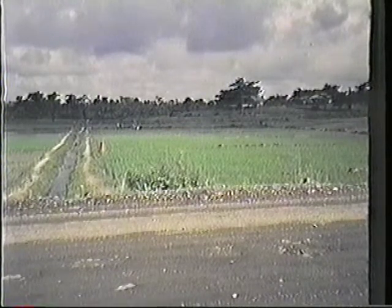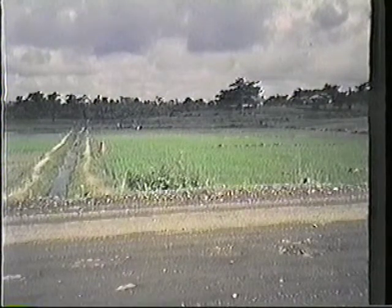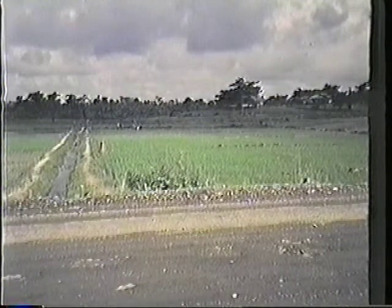This is the rice fields here in Africa. It was planted, I think, sometime in July, and they're just now beginning to harvest it. This is in October. And boy, those old frogs are sure having a time down in there, ain't they?